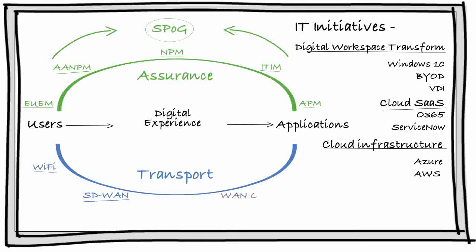Riverbed's WAN optimization solution can provide the assurance a business needs to move their data and applications to where it's most cost-effective and secure, while still giving the users the high-performance connectivity they are used to. Riverbed WAN optimization uses industry-leading network and application optimization techniques to improve end-user experience.